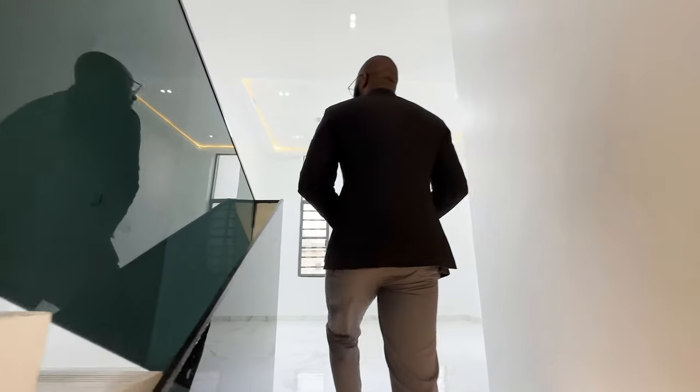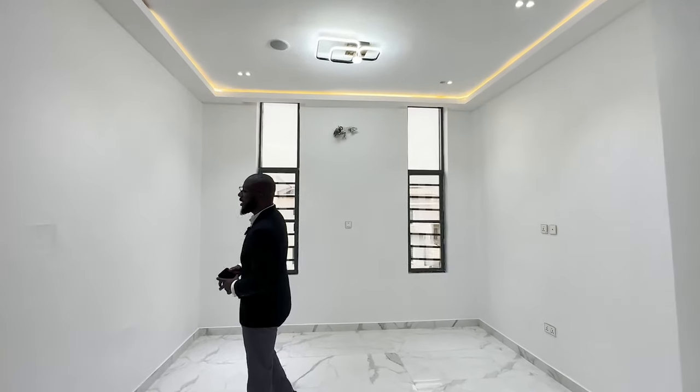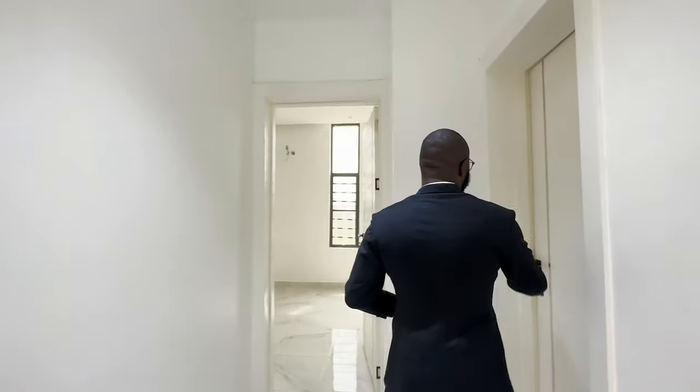And now we come to the landing where we have the family lounge. Again, your inbuilt sound system carries through with beautiful spotlights and all of that. And then through here, we have two ensuite bedrooms.